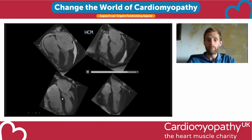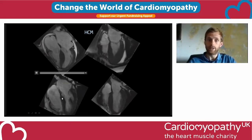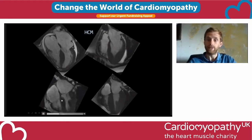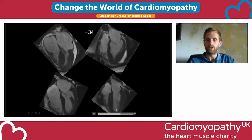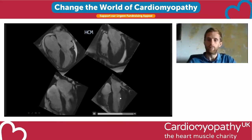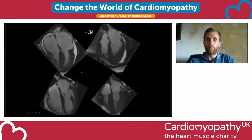Here we see some septal hypertrophy, but it's not quite to the same extent as this, and it's actually quite localized just to the base of the heart. And this is thickness throughout the whole of the main pumping chamber. This is a concentric hypertrophy. So these all fall under the umbrella term of hypertrophic cardiomyopathy and actually represent quite different clinical problems, usually a different symptom spectrum.